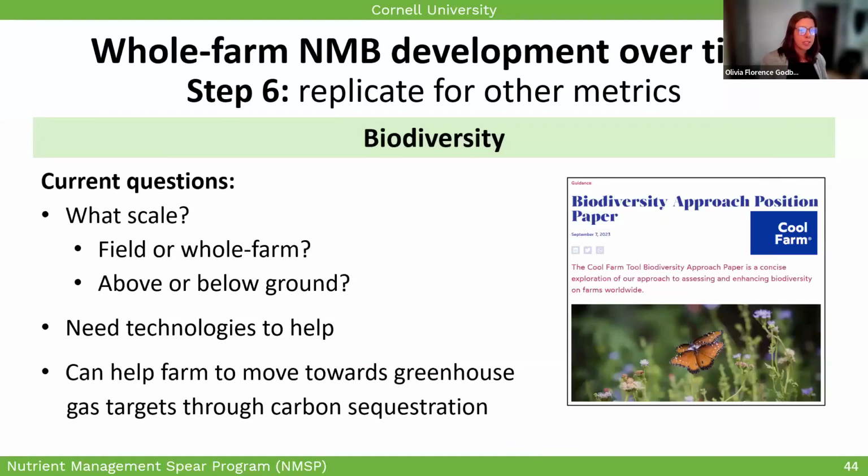So we've done that for greenhouse gas emissions. We would also like to extend this to look at biodiversity, but currently there's a lot of questions around this. So what scale do we need to look at? Do we want to look at the field or the whole farm? Are we looking above ground or below ground? And we're going to need technologies to help us get there. This could also be a way that farms can move towards greenhouse gas targets through carbon sequestration.